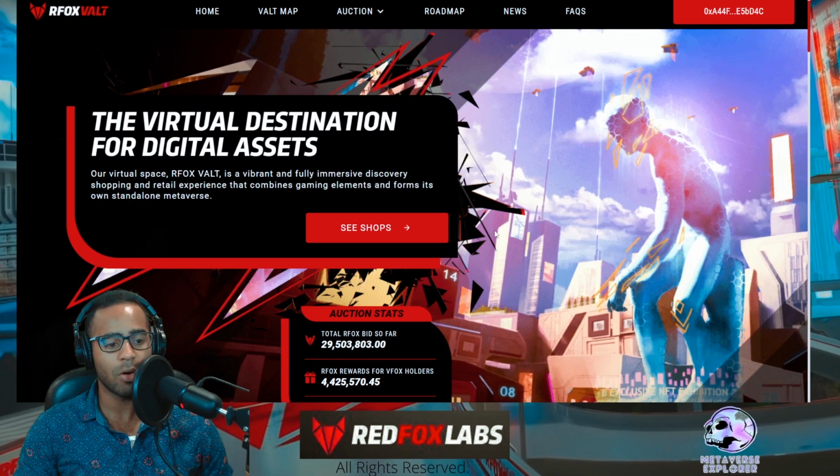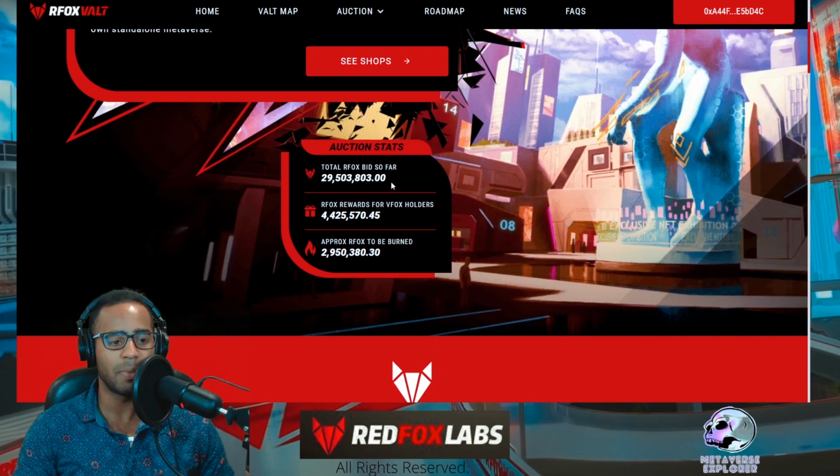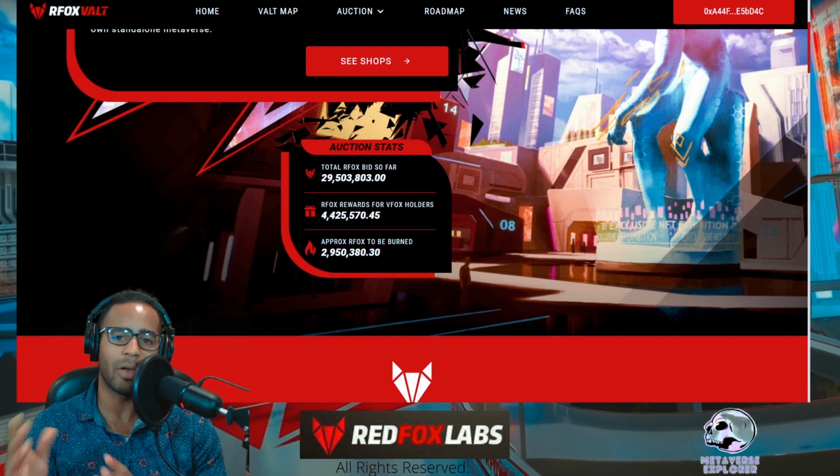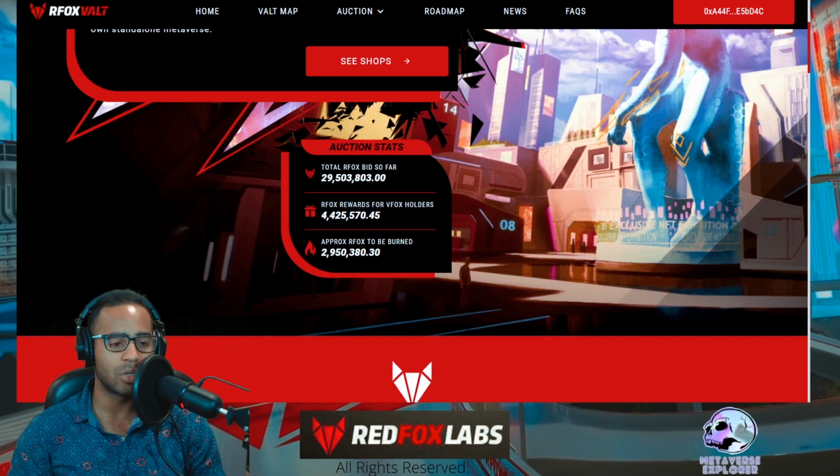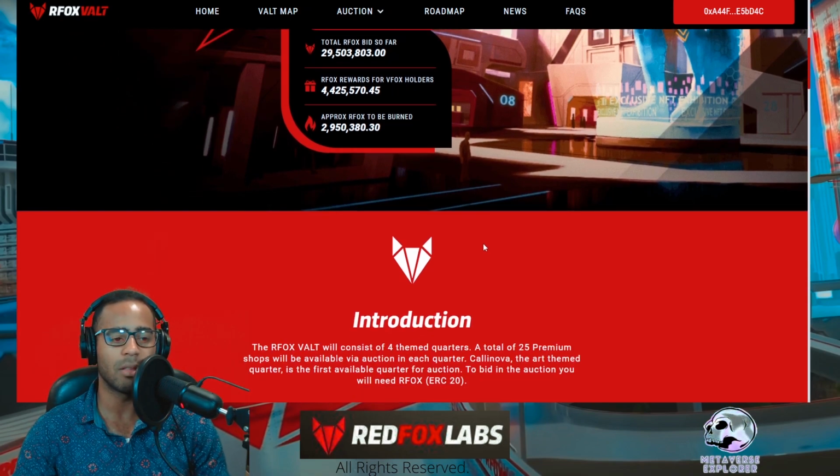For the Kalanova quarter, we can see that the total RFox bid for 29 shops was 29 million RFox, which is roughly around 1 million RFox per shop. RFox rewards go to the VFox holder. So VFox is another token in the RFox ecosystem. It's purely a rewards token. So 1% of all transactions that happen inside the vault goes to VFox holders. And then of course, RFox was also burnt, 2.9 million, which is a tidy sum.